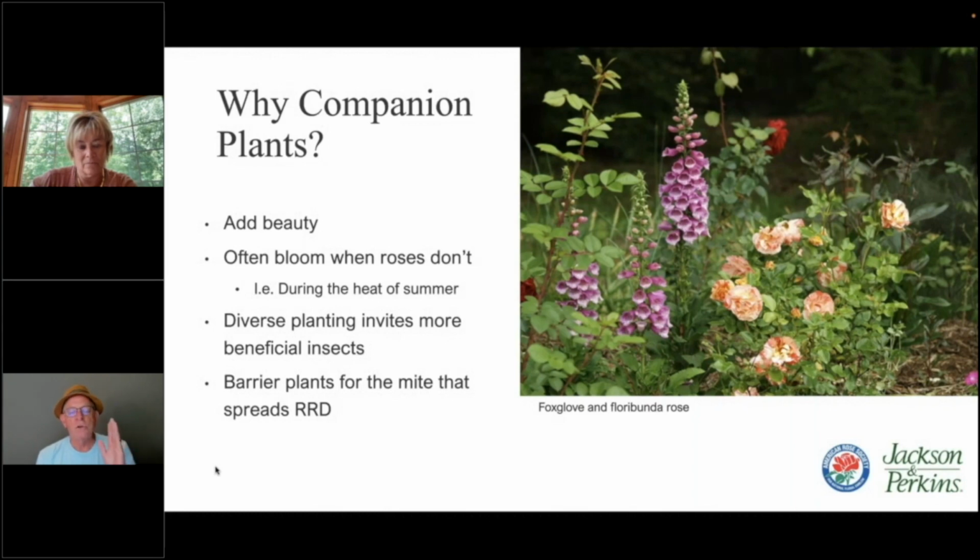That's a key. So if you have a rose here and a rose here, and the mite is here, and it gets blown by the wind over towards the rose over here, if it lands on the rose, this rose could get rose rosette disease. If there's a barrier plant like a perennial or something like that, or an evergreen in the middle of it, it lands on that plant, and because it's not a rose, it dies. So there's another good reason for that.